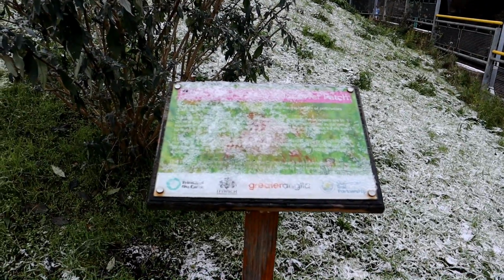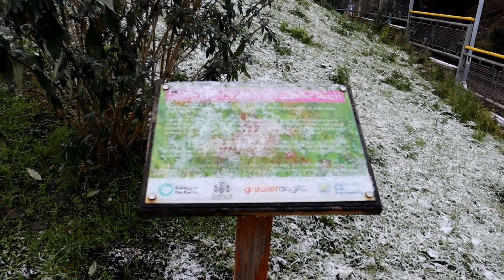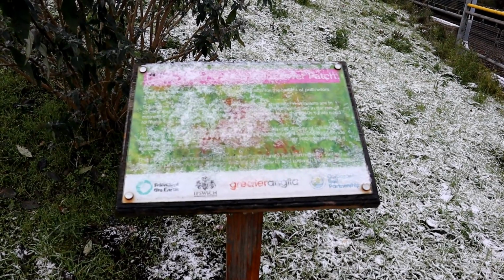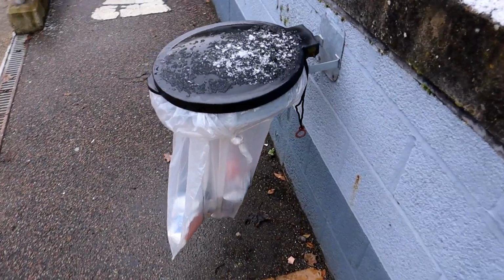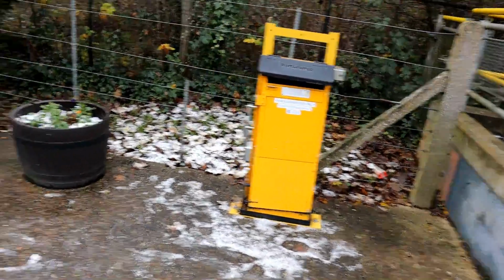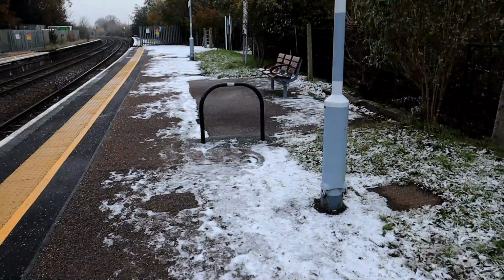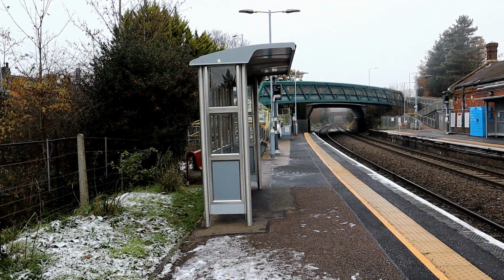I can't really see what this says because of the ice, and I can't reach to dust off the ice. I think it's something about a wildflower patch. The flappy plastic bin. We've got the accessibility ramp, a bench. Oh, I forgot a planter. As well as a singular piece of cycle parking, another bench, and the bus shelter style waiting shelter.